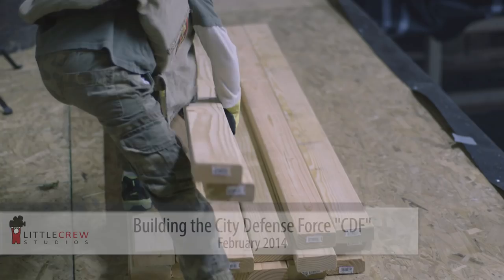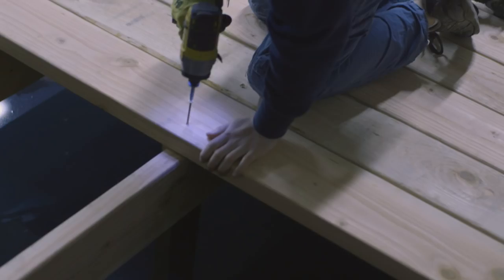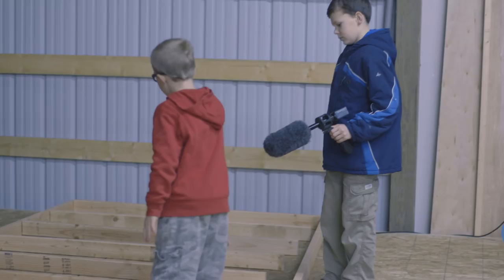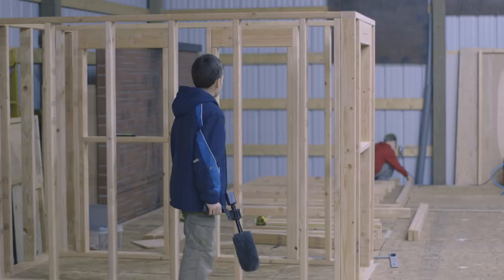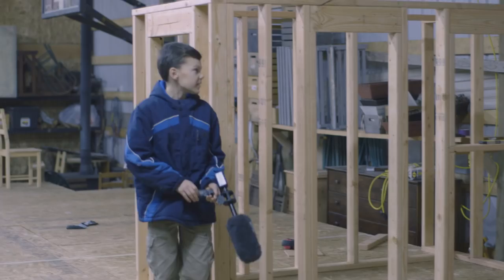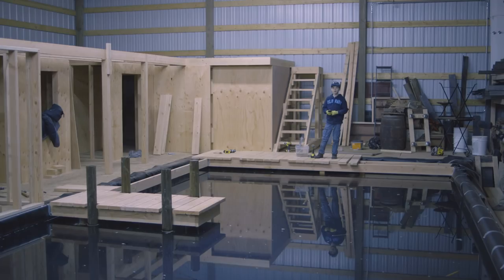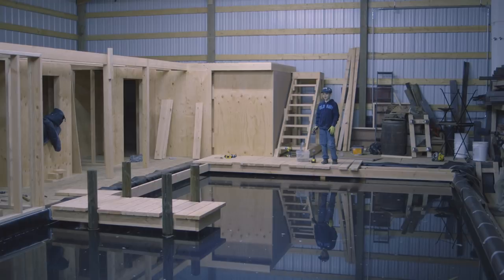A couple weeks ago, we just finished tearing down the boat dock scene. We start on the defense force, which is going to be a big scene. I mark them at 16 inches. You put the stringers across. We got our first building up, put some of the walls. So I'm making the headers for all the doors and windows on here. This is maybe our 5th day of working on the sets.